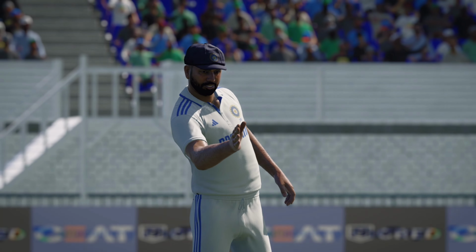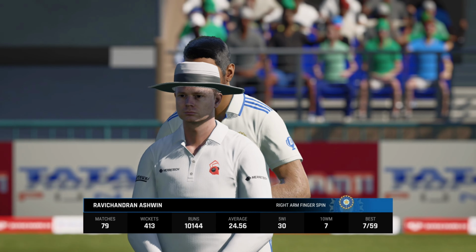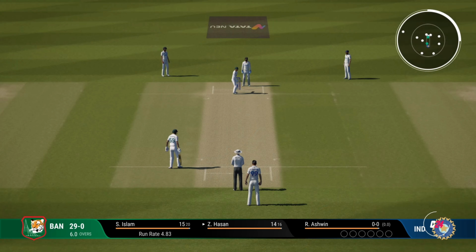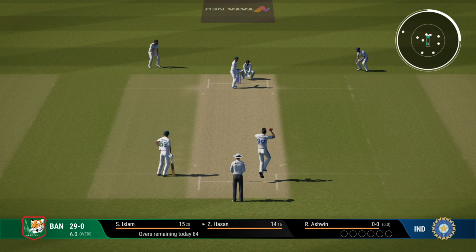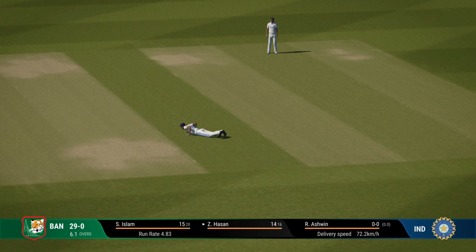Eight runs added in that over. Bangladesh are 29 for none. Ashwin, the spinner, coming into the attack. Can't get that outside the ring field.